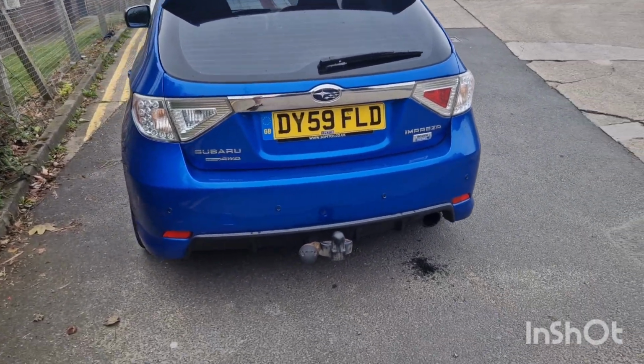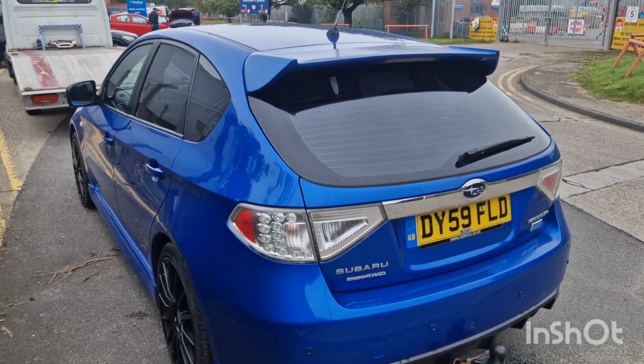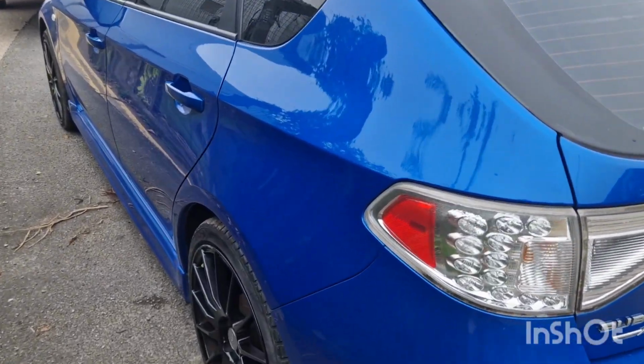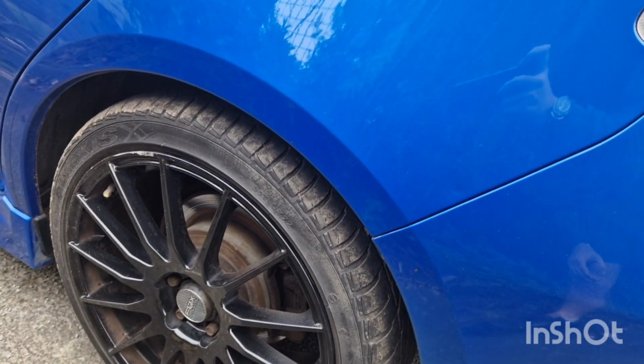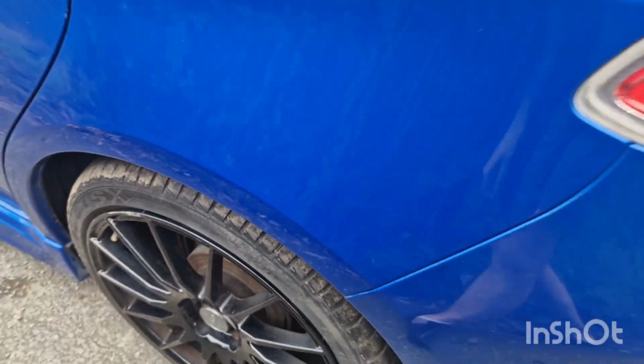There we are. Tow bar fitted. Who do you think the buyer's going to be? Someone that needs a tow bar? Someone that wants a tow bar off? Slight curb marks on the rear wheel here. Again, another Maxis tyre with enough tread on there, about 4mm we reckon.